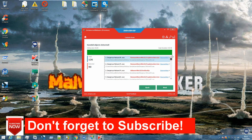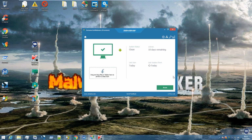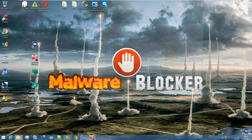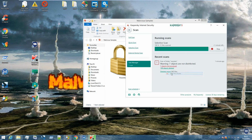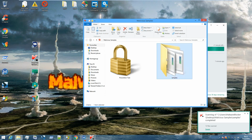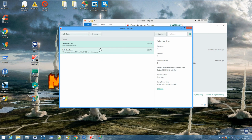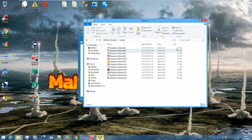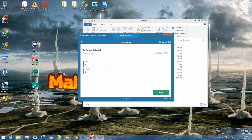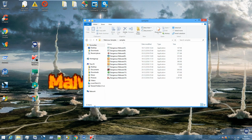So, Zamana detected 90 out of 126, which I believe is 71.4% on its own, which is not too bad. Could be slightly better, but then again there are some pups in there, so that's fair enough. Now the samples folder has 12 items. I'm going to scan once more just to double check the folder, and Kaspersky picks up no threats. There you go. And Zamana also picks up no threats. What a surprise! That is really surprising. So 12 items left over.